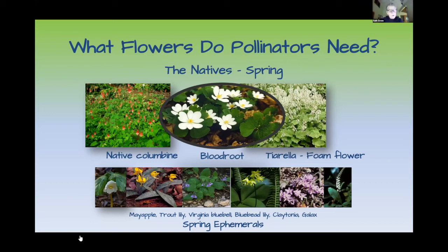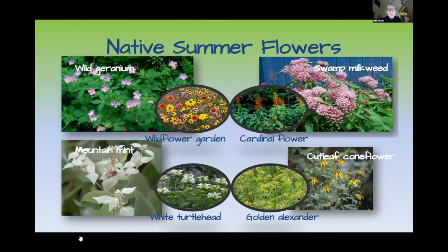Good choices for summer flowers include these wild geraniums on the left and mountain mint or pycnanthemum, as well as turtle heads, some milkweed varieties, and lobelia or cardinal flowers. There are many, many other kinds, but I included some of the examples here for you to think about.